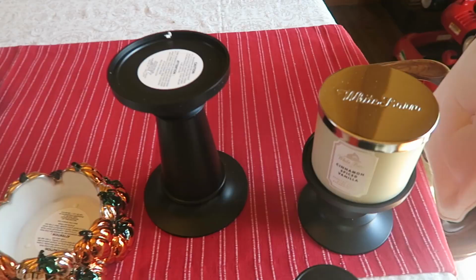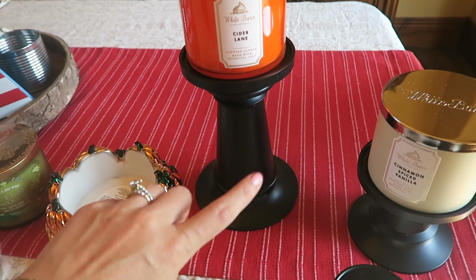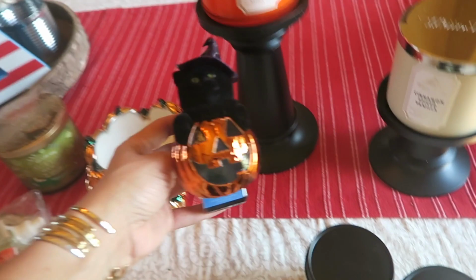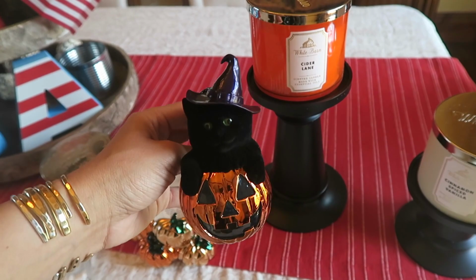I got a tall one and a short one. They're really cute to decorate with for Halloween because they're black, but also with the whole farmhouse decor trend, I feel like black will go with a lot for any season, so I just really liked them. And then I did get one wallflower. I am going to decorate for Halloween this year, so I thought this one was so cute. I'm probably gonna do some sort of table down in our basement with all Halloween decor. So I'll do some sort of video for that.